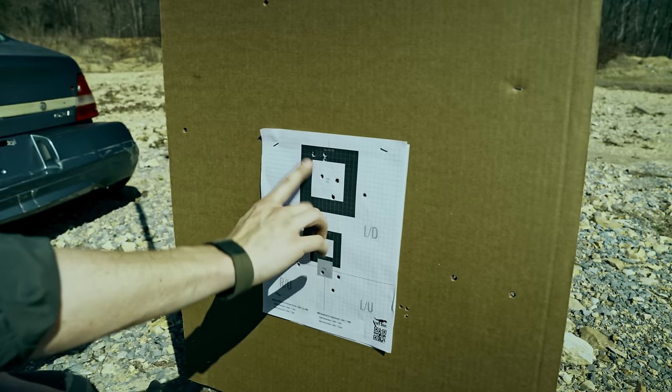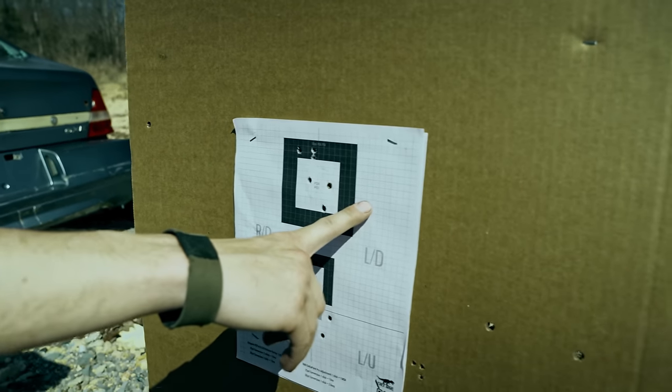We like to confirm at distance to make sure, hey, what are my holds actually like? Am I actually close to a true 200, or is it actually like a 150? Is it a 50/150? Because I have a short barrel and I'm losing velocity, et cetera, et cetera.